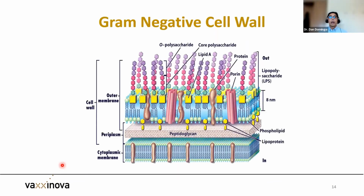So here's the gram-negative cell wall, and this is what we're talking about. Here is the outer membrane, and within the outer membrane are all these different layers, the phospholipid layer, and then you've got proteins that go up through the outer membrane, of various types. You've got porin proteins, which are specialized proteins that allow nutrients, iron, other chemicals, and other electrolytes that come in to go through. Other types of outer membrane proteins have other functions.